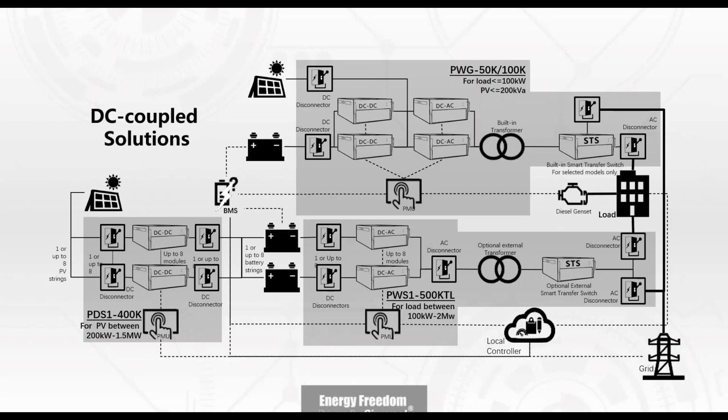So the next slide shows quite a little bit more detail about the DC coupled system, right? So we have our own power module inside the cabinet, and then the PV panel is connected directly into the DC bus bar, right? Our PWG series product could offer double the size of PV input, which means it could maximize the PV generation and also maintain the stability of the system, right? And we have the option for a built-in smart transfer switch. This transfer switch will offer automatic transfer between off-grid and on-grid. It will sense the grid status and instruct the PCS to switch over automatically.